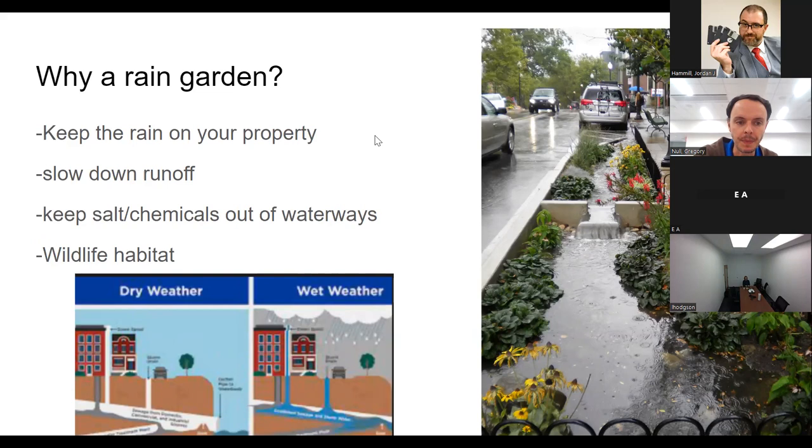And then it also becomes a wildlife habitat. So it gives an opportunity to not only have some of these benefits environmentally, but it also creates environments that could be really lovely to look at.